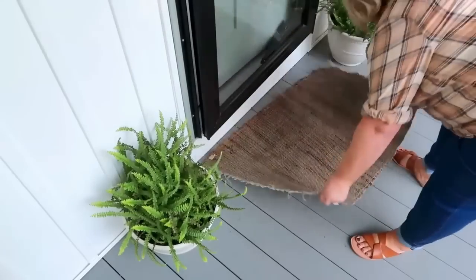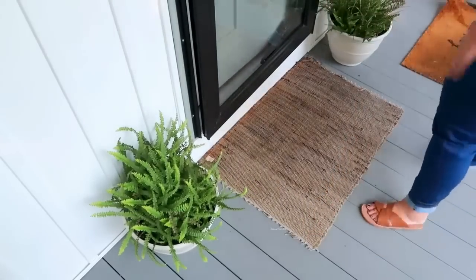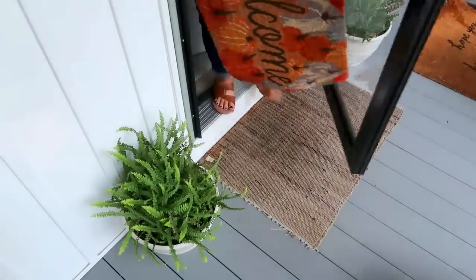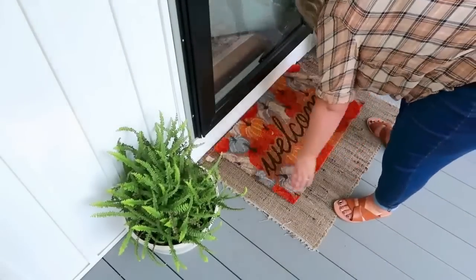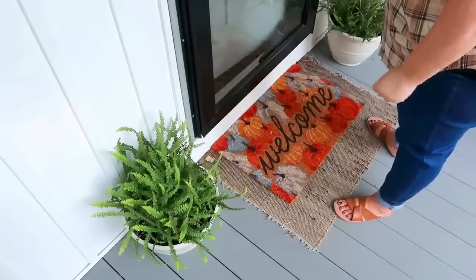Now we're going to work on my porch mat here. I grabbed this mat from my back porch. That's actually from Hobby Lobby. It was wet, so you might have noticed that. And I am also putting down this mat here that I purchased from Michael's.